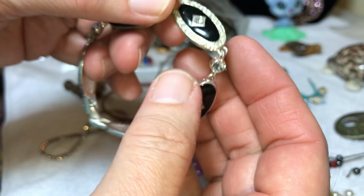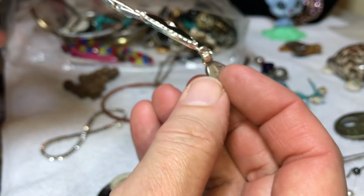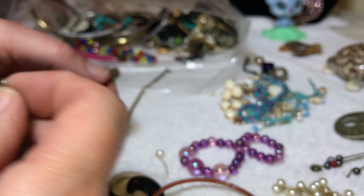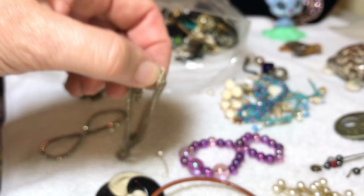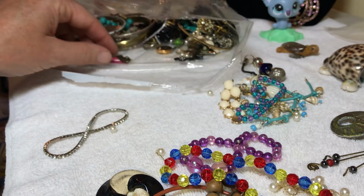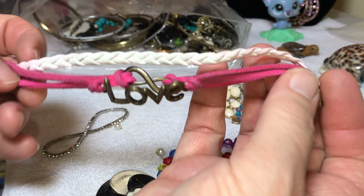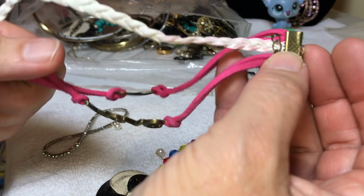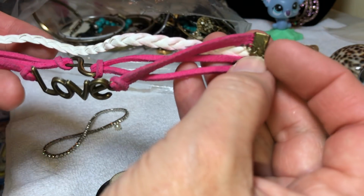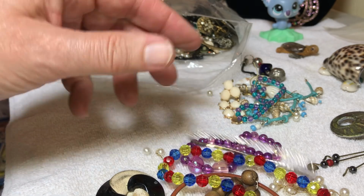This is broken. There's the clasp. I'll open it later. I don't think it's going to say anything. This is pink suede. Love and Infinity. It looks vintage. Kind of a cool little bracelet.